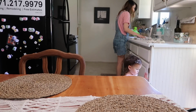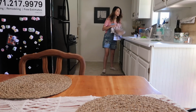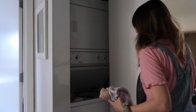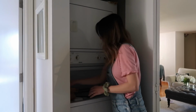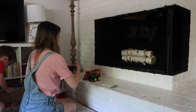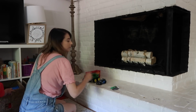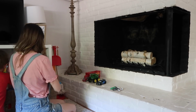So really quickly, I just grabbed any washcloths that were in the sink and any hand towels that were on the counter. And I throw them directly into the washing machine because I always do a light load first. And this morning it took a little bit more work to get the kids busy. So what I decided to do was just line up all of Marcus's toy cars, and before I had even finished, he was happily playing with something else.